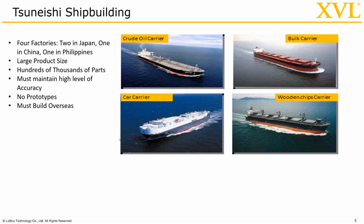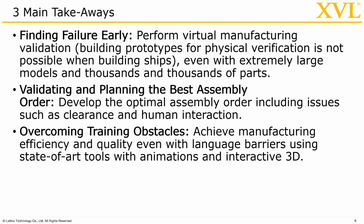But another big challenge is that in Japan, the labor market is expensive. Building products like this in Japan has become cost prohibitive in a lot of ways. So thus they must move these operations out to the Philippines or China, where the labor market's far more competitive for them to be building these products. So we'll see how they overcame that challenge as well.